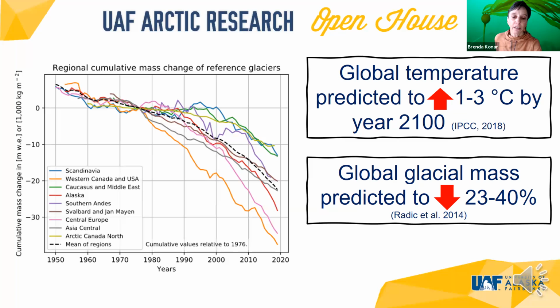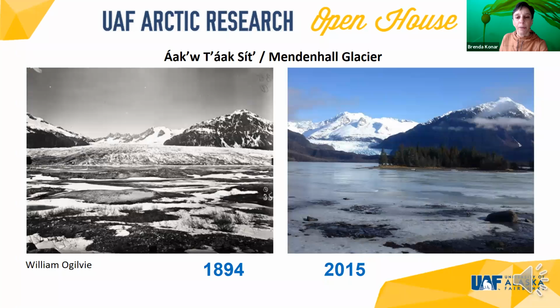Now on this graph on the left, you can see an increase in the loss of glacial mass over time. This shows glacial mass in many different systems around the world. The dotted black line is the average glacial mass. And here I've highlighted in red bold Alaska. And you can see, like everywhere else, the glaciers are melting in Alaska. And in fact, the past few years and projected into the future, they're going to be melting at a faster rate than the average.